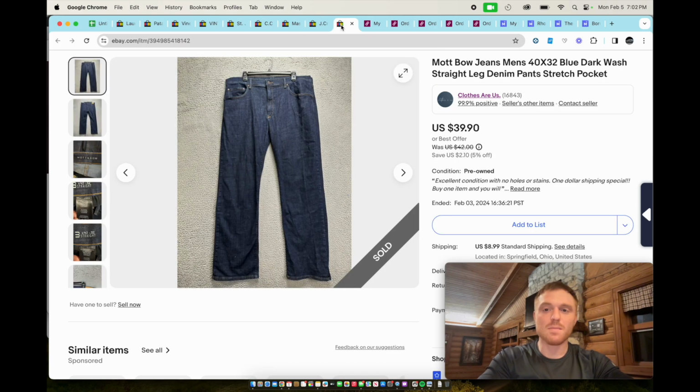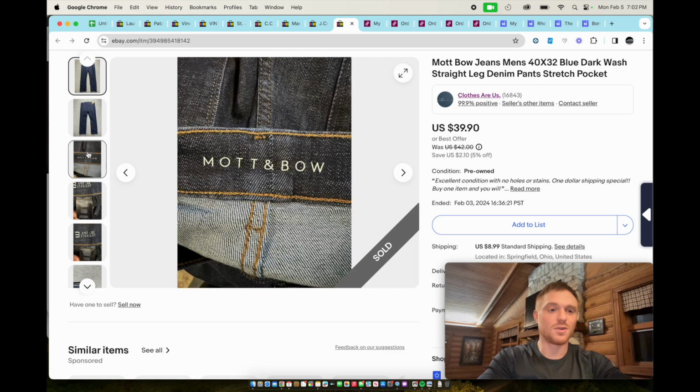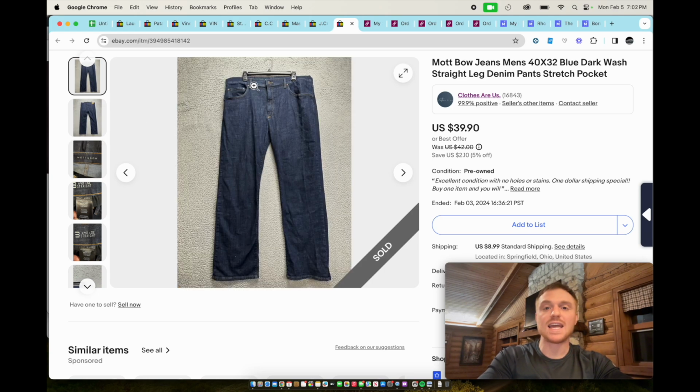Next, we have Mott & Bow jeans, just a kind of random pair of men's jeans to be on the lookout for. If you see Mott & Bow, they have a really good sell-through rate and they sell for a decent amount. We could have probably gotten like $50 out of these, but we decided to sell them quickly and sold them for $39.90.